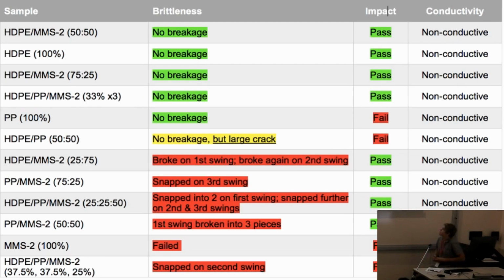So for my results, as you can see, the first 4 samples all passed. And the interesting thing about that is they all contained mixtures of high-density polyethylene. What surprised me was the 100% polypropylene mixture. From everything I had read, I had read that it was a very strong plastic, yet it failed the impact test at 0 degrees.